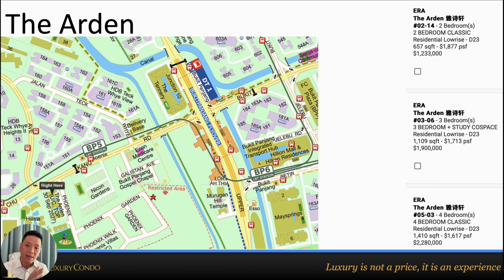Or if you prefer to take a bus, it's also only 1 bus stop away from the Bukit Panjang MRT station. Again, do take note, you'll realize that I keep emphasizing the Downtown Line and also the Circle Line, because these two will actually take you direct into the CBD area, where the tenants are. So people will want to rent at this type of location.